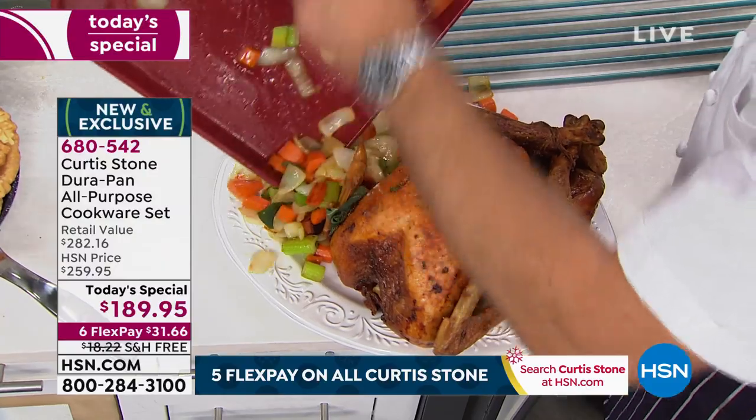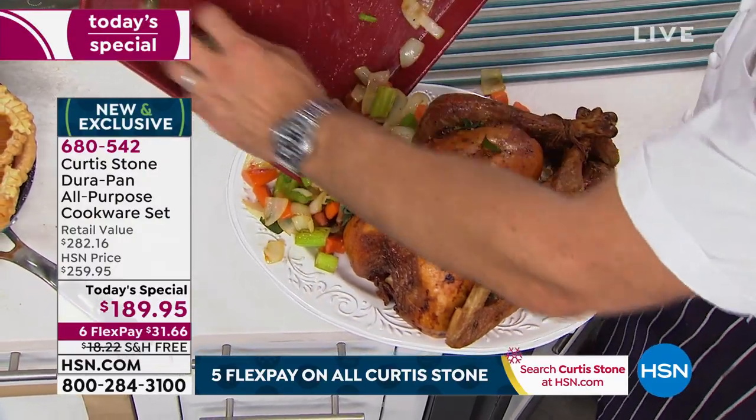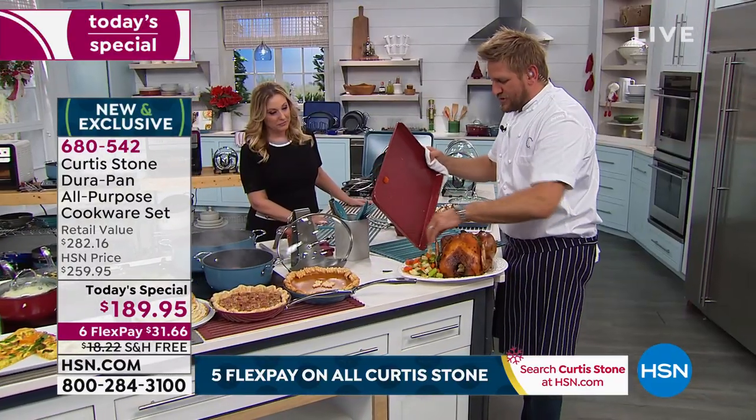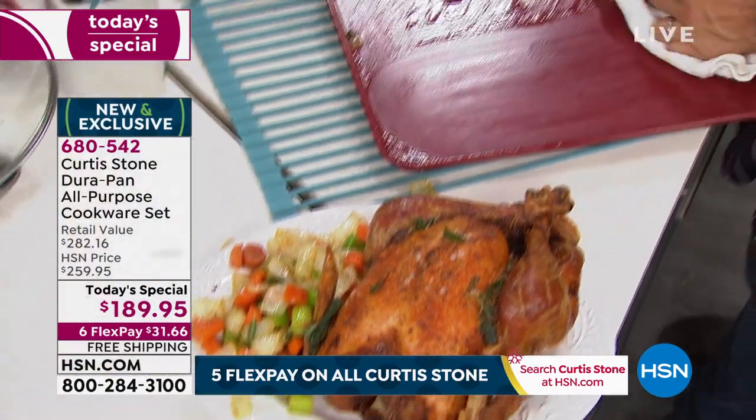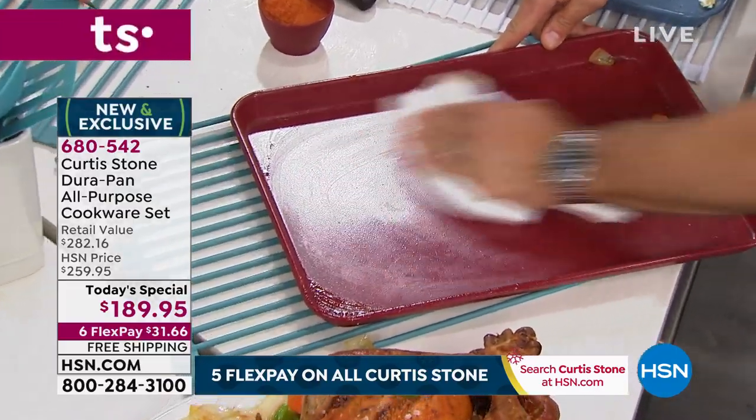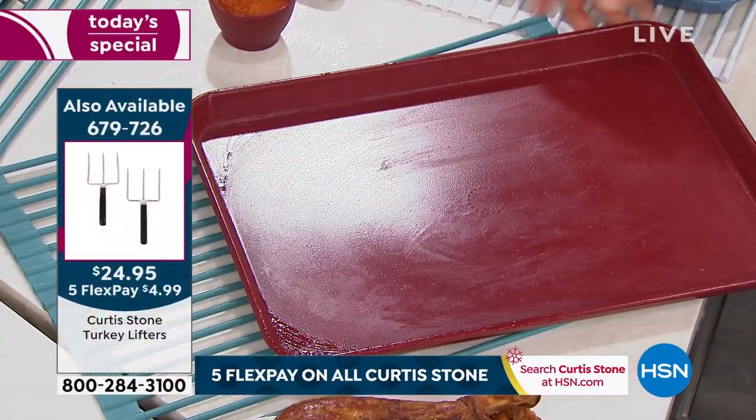You know what? Sometimes it's not easy, so I can understand how it would happen. Look, I move all those veggies off, and this pan's cooled down a little. But have a look at this. I can now go through. This pan just roasted a turkey, and I can just wipe it clean.